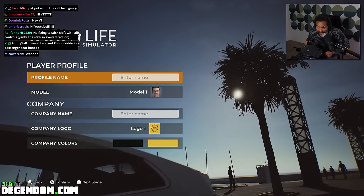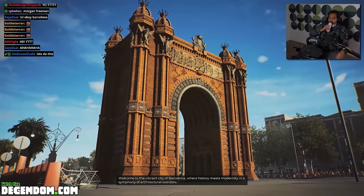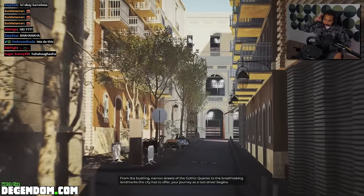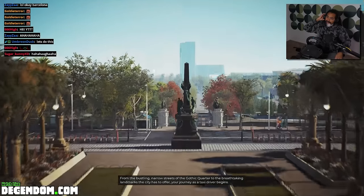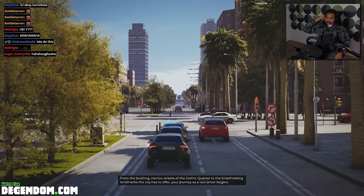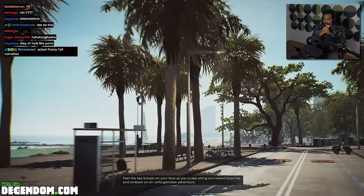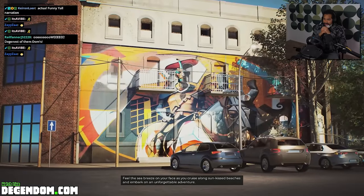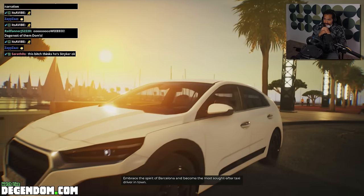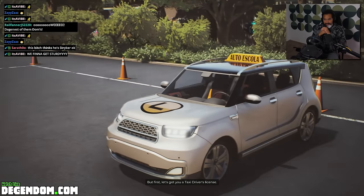Welcome to Taxi Life. Welcome to the vibrant city of Barcelona, where history meets modernity in a symphony of architectural wonders. From the bustling narrow streets of the Gothic Quarter to the breathtaking landmarks the city has to offer, your journey as a taxi driver begins. Feel the sea breeze on your face as you cruise along sun-kissed beaches and embark on an unforgettable adventure. Embrace the spirit of Barcelona and become the most sought-after taxi driver in town. But first, let's get you a taxi driver's license.